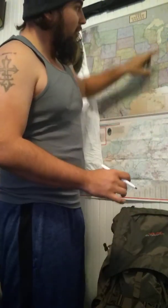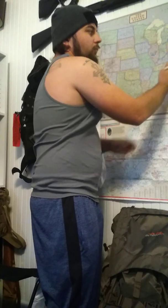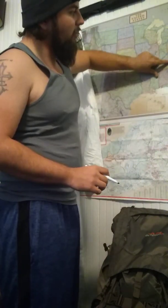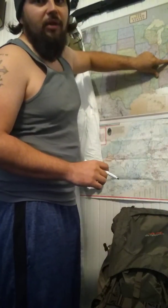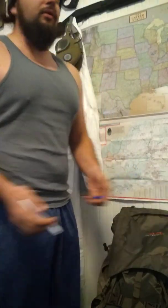But that 90-degree offset, that heading south and then banging back northwest, that's so that whoever's following you continues to look for you, probably hitchhiking along I-75 through Kentucky here. And they'll continue to look for you in that general direction because they assume if you're fleeing and you're heading directly south, you're probably going to continue heading directly south.